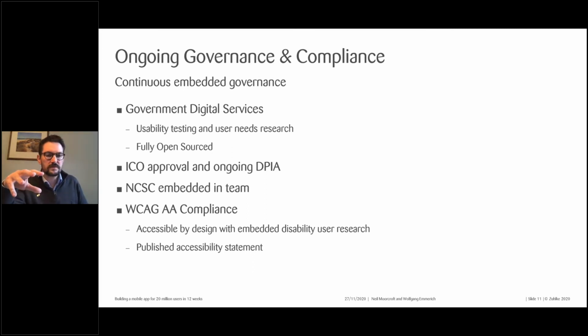every feature went through user research. Fully open sourced, again, key to make sure that this is trusted by the public, and making sure that the code we write is out there and available for people to investigate it was key. So we went through that process.